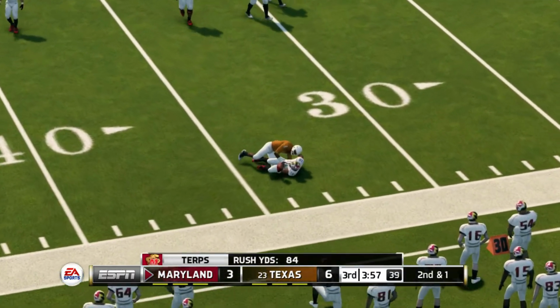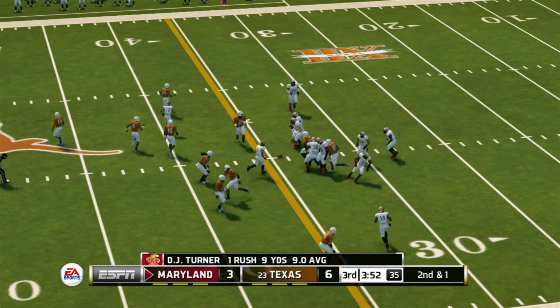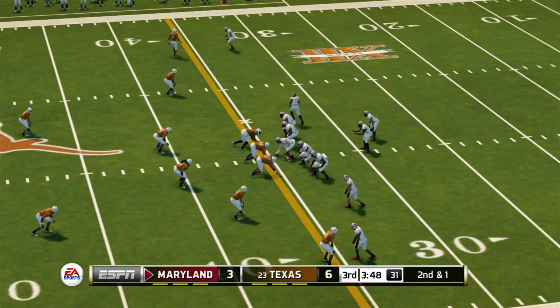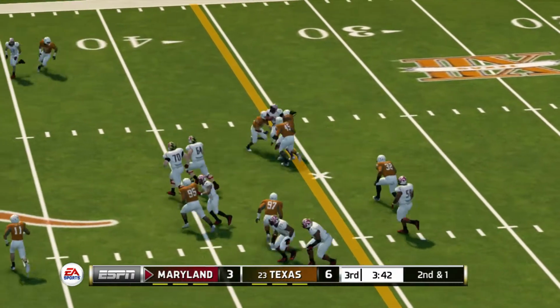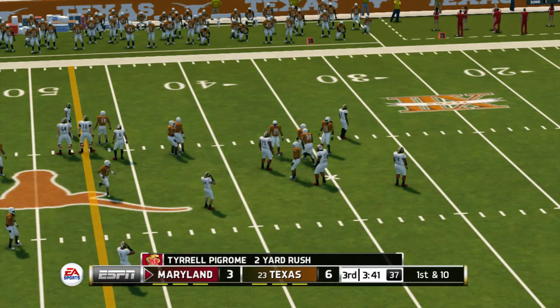And he's tackled at the 34. That's good for a gain of 9 yards. That brings up second and one. They'll bring him down at about the 37-yard line. Gain of three on the play.